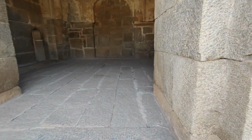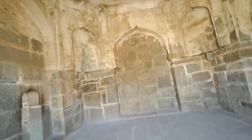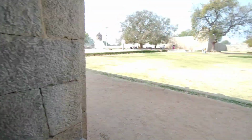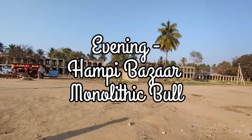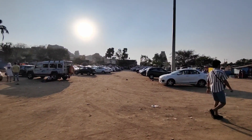This elephant stable was our last stop for the morning session. It was already 12ish, so we had a good lunch and took rest. After that we stepped out again in the evening for Hampi Bazar and to see the monolithic bull.